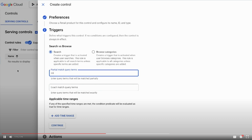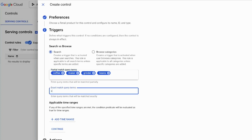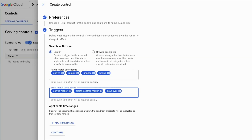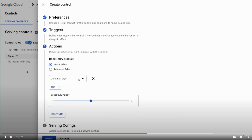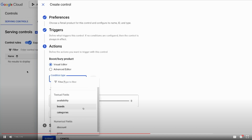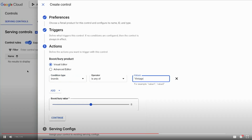This is where I'm going to add a couple different triggers, or keywords in this case. So anytime somebody searches for coffee, maker, grinder, beans, and then exact search terms, so if somebody searches for these exact words, this is going to trigger our serving control. Add one more in there, French press. Perfect. And so you can see here, I'm going to select brands. And then I'm going to put Vintage Peak. So that anytime somebody searches for Vintage Peak, this trigger is going to happen.